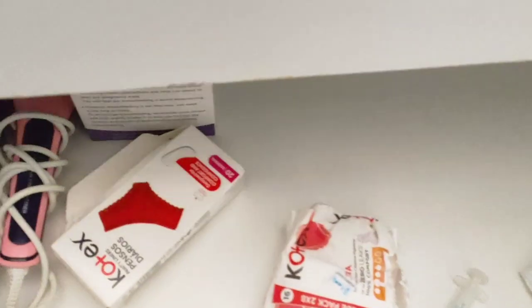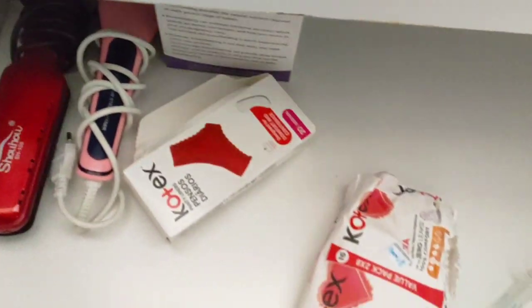Then we also have our drawers here. I'm not going to show you what is inside the drawers, but I've put my flat irons here. Let me show you. So we have flat irons there, but I'm going to show you when I arrange. I'm doing a declutter, so I'm not going to show you that part.